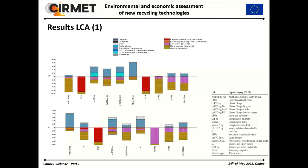On the other hand, instead, the main environmental benefits, so the avoided impacts, are associated to the recovery of zinc in purple and copper, for example, this yellow with the horizontal lines, and from the avoided landfilling of the metallurgical residues. So we can see actually that there are benefits from the recovery of the metallurgical residues in the recovery of secondary raw materials, but there are also some bottlenecks, for example, the high electricity consumption.